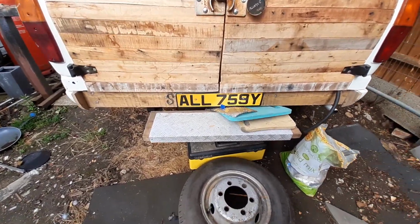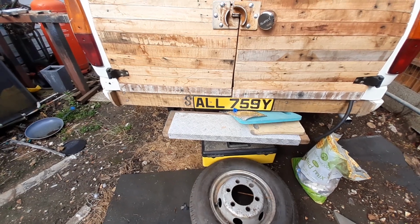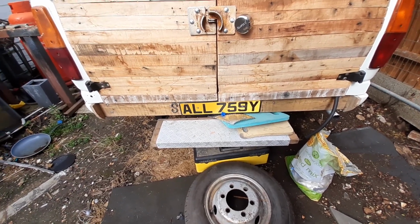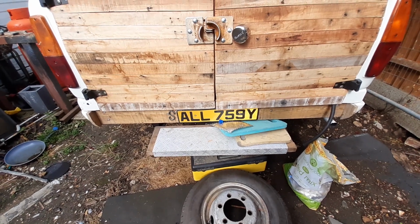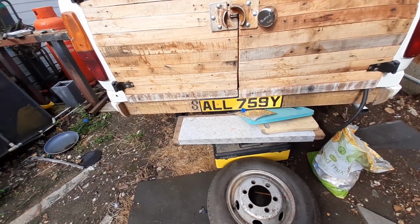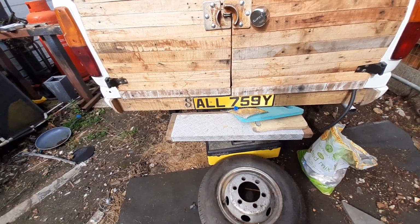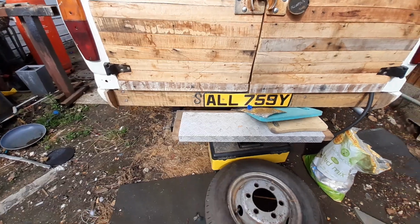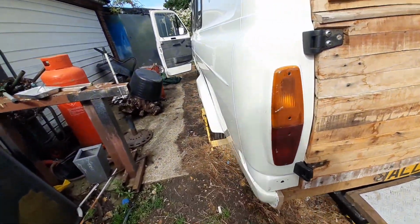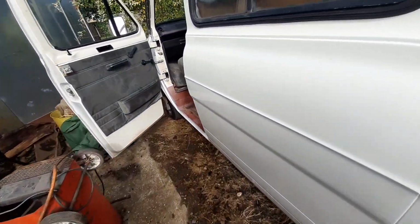The number plate, and I just put that little hook in front of it, that's purely by coincidence. When I bought the van, that was the number plate. Coincidentally my wife's name's Sally, so that's why on Facebook I go as Sally's Guy. So that's the story behind that.